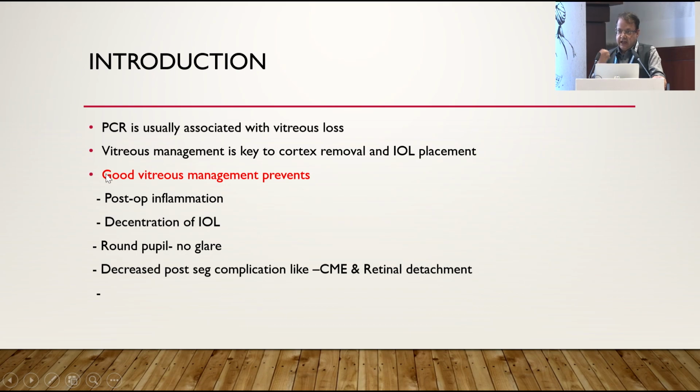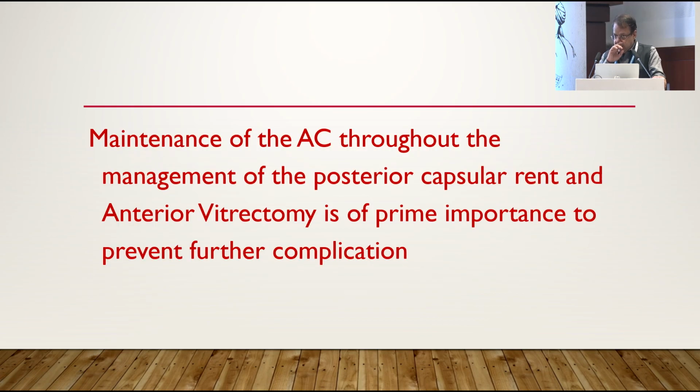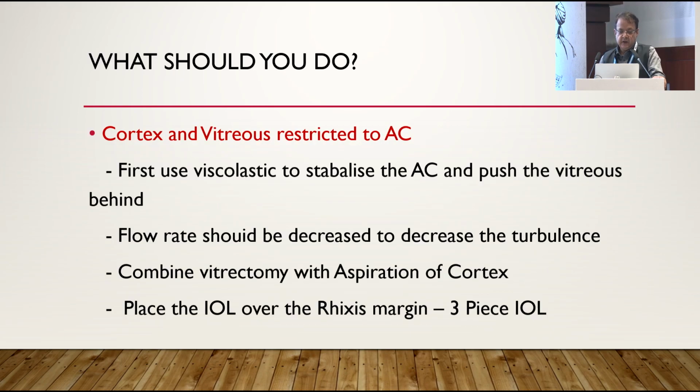Many times you will have vitreous prolapse into the anterior segment. This will cause decentration of IOL. The pupil will be distorted and the patient will keep on complaining of glare. There is a decreased posterior segment complication if you do a good vitrectomy, like CME and retinal detachment. Maintenance of anterior chamber throughout the management of the posterior capsular rent and anterior vitrectomy is of prime importance to prevent any kind of complication.